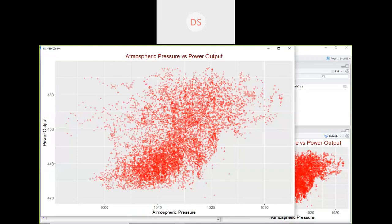So can someone give an idea about what is the relationship between atmospheric pressure and power output? Whether this particular relationship is good or bad? Okay, do we have a good relationship or a bad relationship? Can I have some chat responses, please? The relationship between atmospheric pressure and the power. Okay, relationship is bad. Okay, relationship is very poor.